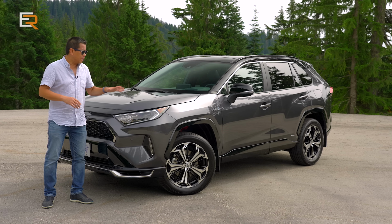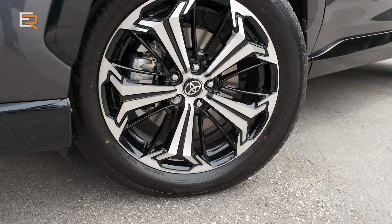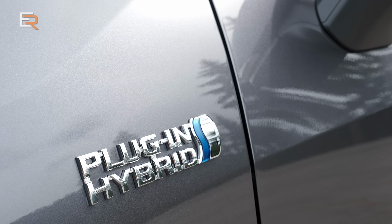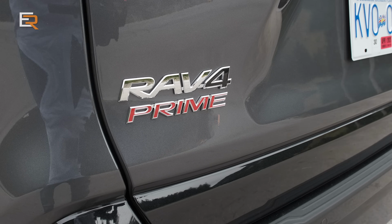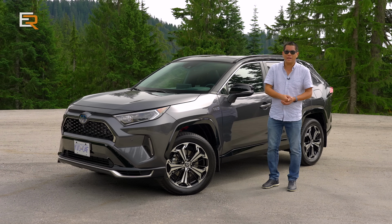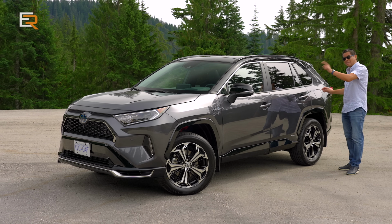which looks really good. Standard are 18-inch wheels. This XSE comes with a 19-inch. And this is one of the biggest giveaways. It says plug-in hybrid right there. On the back it says Prime, and on the right side you have your actual receptacle to plug it in. Left side here is the fuel tank. There is a fuel release inside.